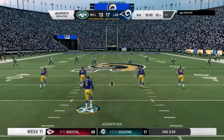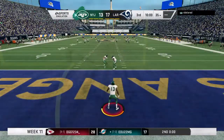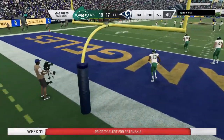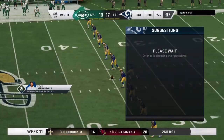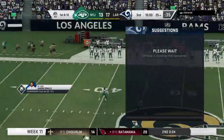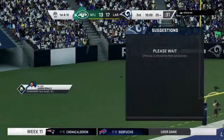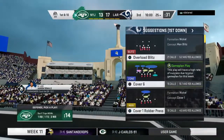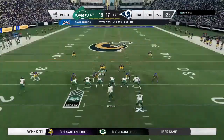Both teams appear ready for the fight ahead, and we resume action here in quarter number 3. And this will be a touchback as that sails over the end line. Jets offense coming up now to start their next drive.